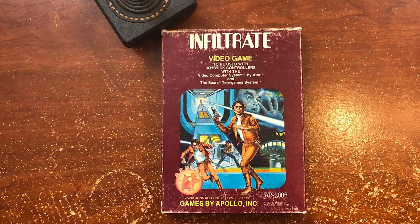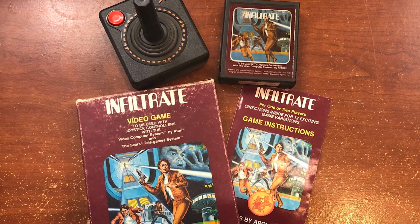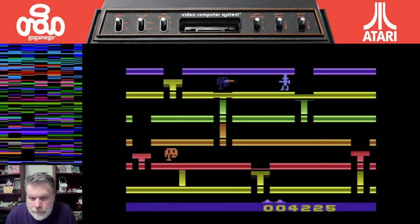But I also got one more game from Apollo. And like I said before about the box styles, I got a copy of Infiltrate. Now, Infiltrate also comes in a box just like this. And I believe Space Cavern also comes in a box that looks just like this. So it's kind of neat to collect those different variants. But I saw this one and I really, really like this box. Pretty good shape.